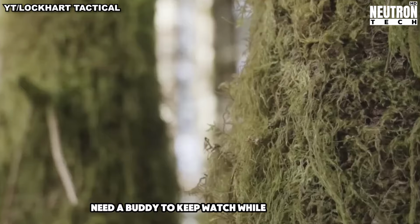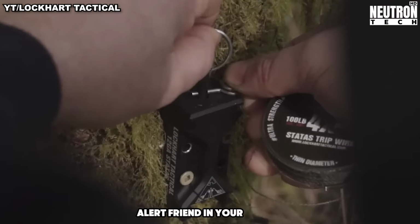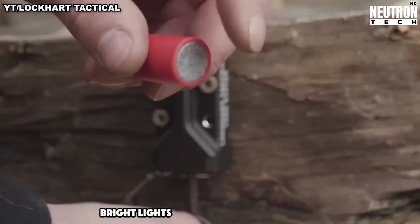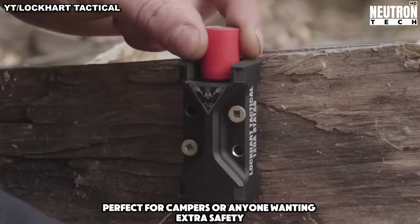Need a buddy to keep watch while you're out in the wild? Say hello to Status. This tiny tech marvel is like having a super alert friend in your pocket. It's quick to set up and can warn you about trouble in different ways. Bright lights, big noises, or puffs of smoke. Perfect for campers or anyone wanting extra safety.